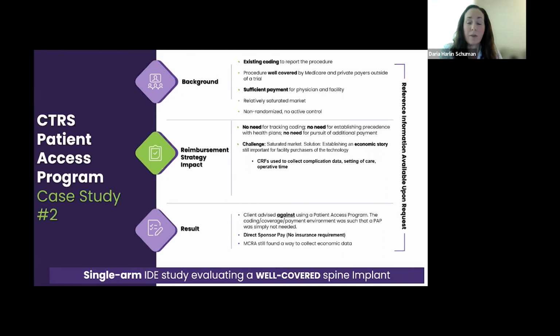This was a recent one, actually, a single arm IDE trial evaluating a well-covered spine implant. Single arm is important here. So this technology has existing coding, it has existing coverage, and it does have sufficient payment, unlike the prior example. So facilities, providers, everyone's getting paid appropriately, no one's suffering a financial loss. The market, I will say, for this is pretty saturated. And again, a non-randomized trial without an active control, so single arm.